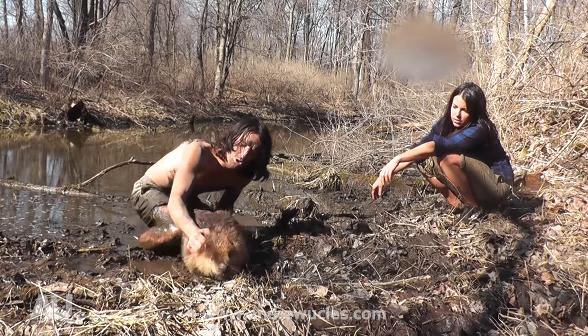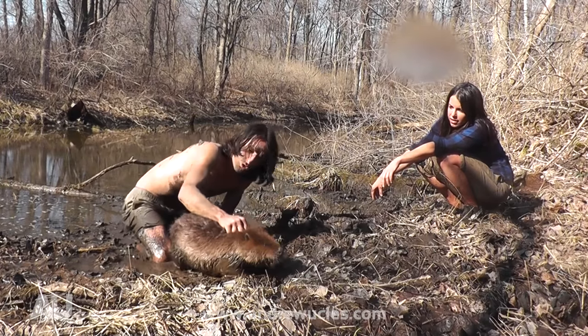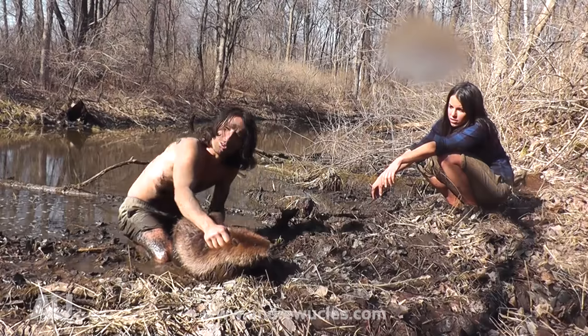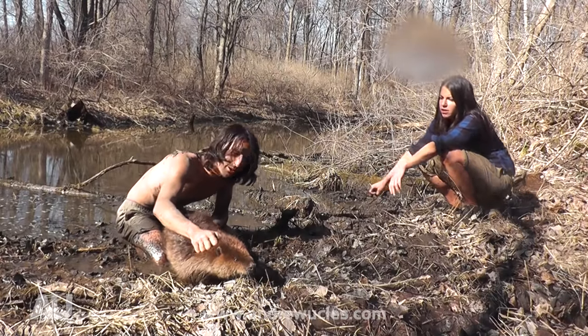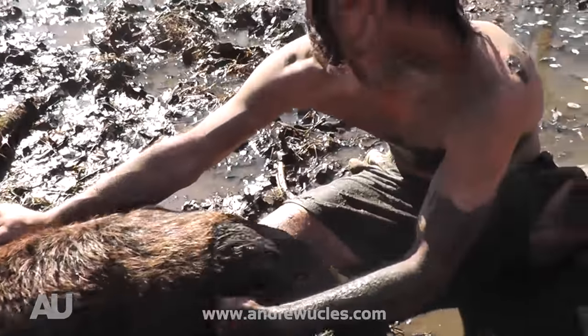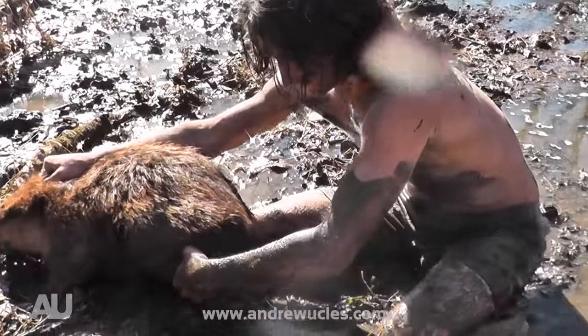Now, you wouldn't try this on a deer, definitely not. You wouldn't try this on a dog, because it would have you. But with a beaver, well, you can pretty much almost get away with it. You can just see that big flap that he's got there. Oh, just smack him. Got you right in the face. He's got this big flap.